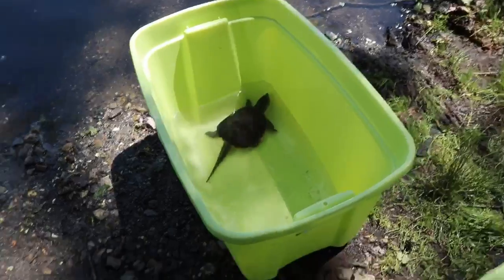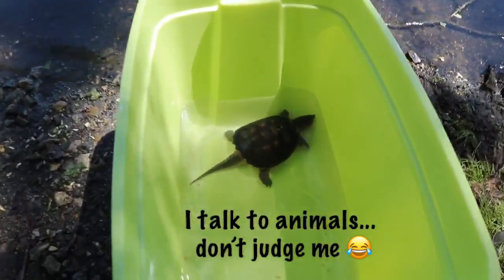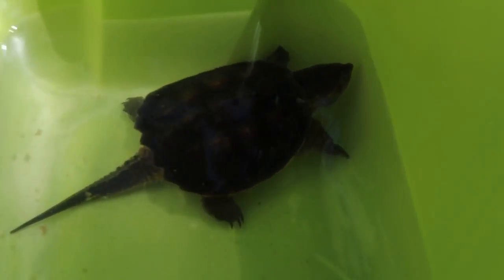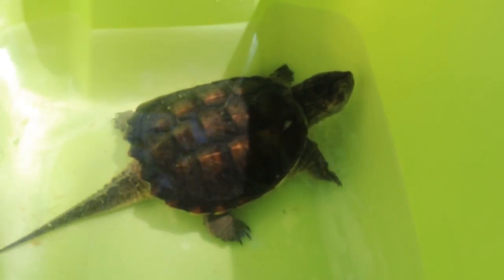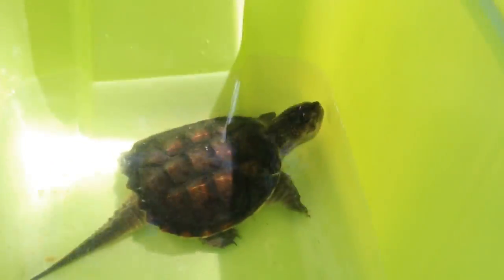But here's Magic in the back seat, hanging out. You brought your new home. You ready? Alright, bud. Here we are in the new habitat. What do you think, Magic? Gonna let you go. It's been great taking care of you. I hope you have a long, happy life in this lake.